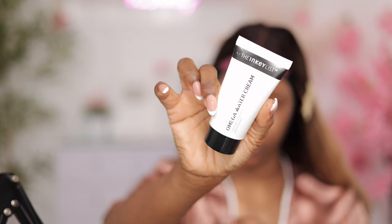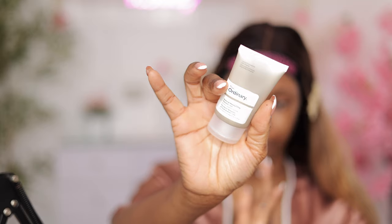So I'm going to be using this moisturizer. It's very lightweight and hydrating. I'm going to be using this to hydrate and moisturize my skin. Good to go. The last thing I want to use is another moisturizer. Okay, so now that we are properly moisturized, I've moisturized my face.